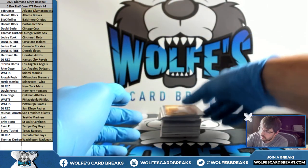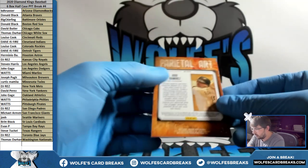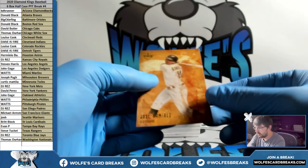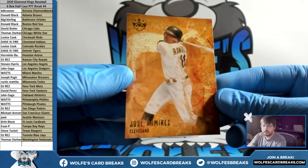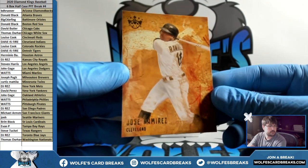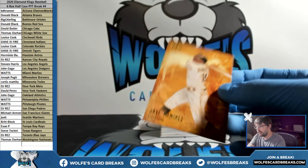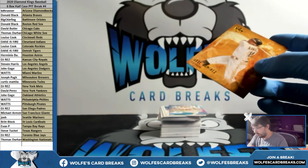This is something different. I think this is a short printed insert. This is Jose Ramirez for the Indians. I think this is a short print insert. Indians would be Dana's Fire, I'm pretty sure.